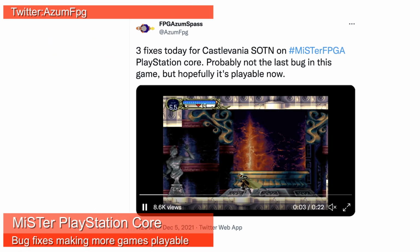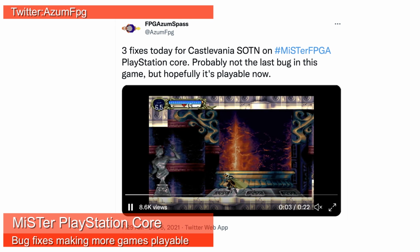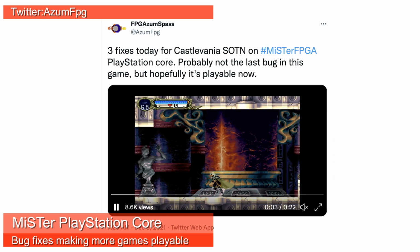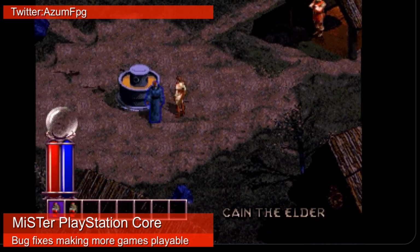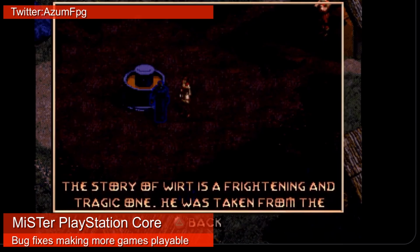Some bug fixes were announced for the PlayStation Core, some specifically for Castlevania Symphony of the Night. The developer mentions that the game should be playable. Last I tried it, it would boot up and load the first level, but as soon as I hit the attack button, the game would crash. So it's nice to see these bug fixes. Some of the bug fixes also got other games running too.